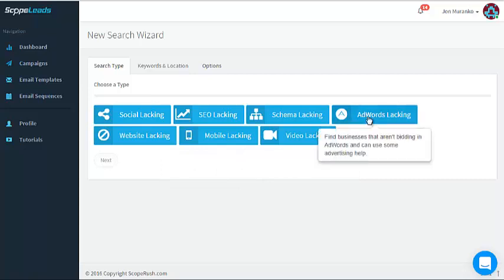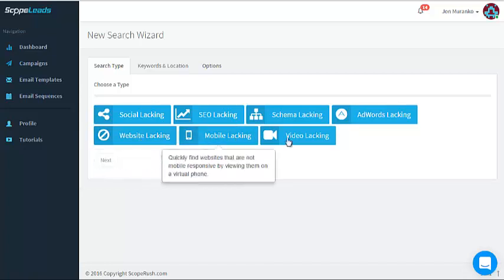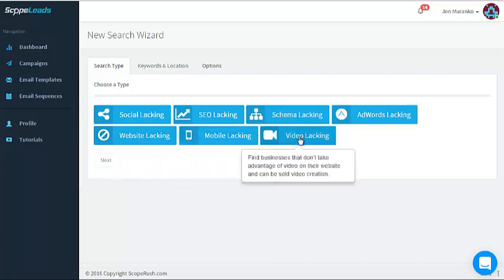These are all the different things you can do to set yourself up for success, to get people to respond to you with phone calls and return emails. This is to reach out to people who are advertising on AdWords. This is to reach out to people who don't have a website, or need better design, are lacking mobile, and video. Video is huge today, guys. Generally speaking, there are not a lot of people in the business world using video that they should be. So there's another awesome area to target.